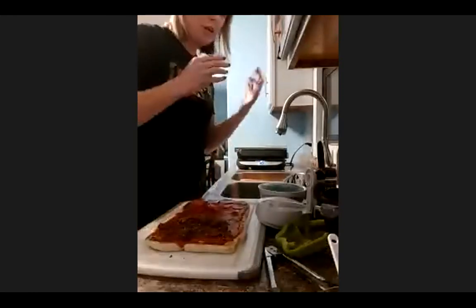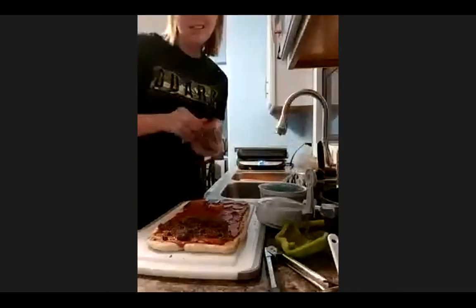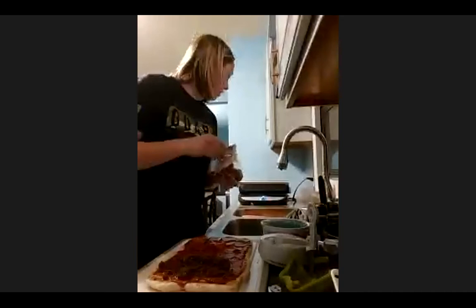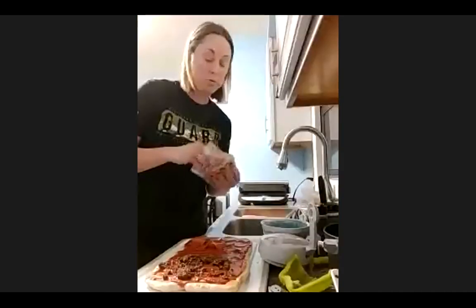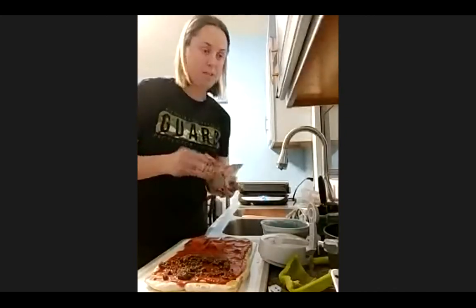So the grill, like I said, I did the grill setting for 3 minutes to do the crust. And then what I did is I switched it to a custom setting for 9 minutes. And you can actually do top and bottom. So my top is set to 480 and my bottom is set to 250.